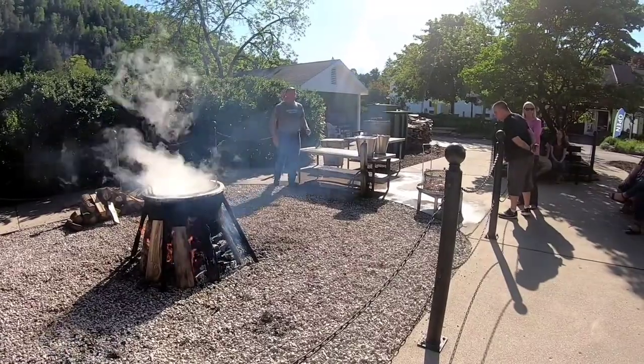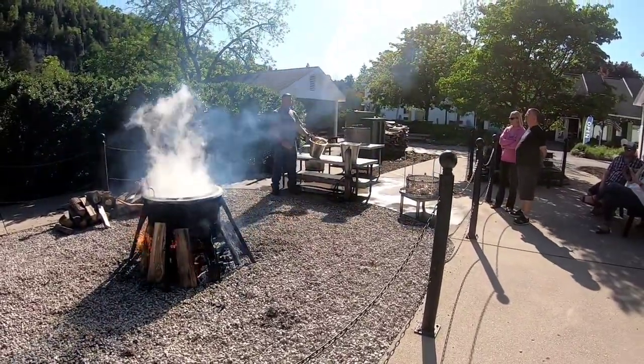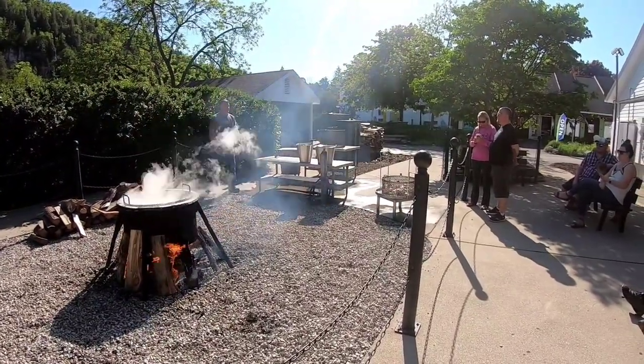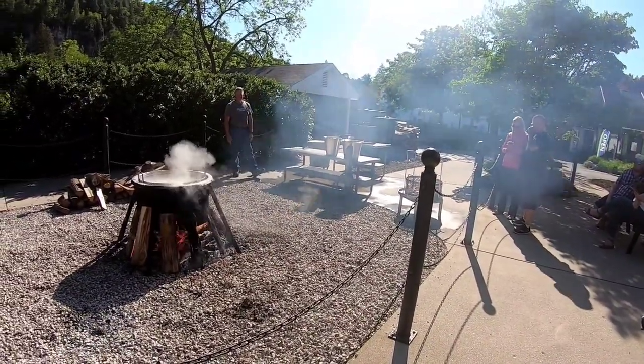What's your name? Matthew. Hi, Matthew. We actually added sweet corn this year. We're trying to see how it works out for us. So far, it's been pretty good. Let's try to keep that quality up.